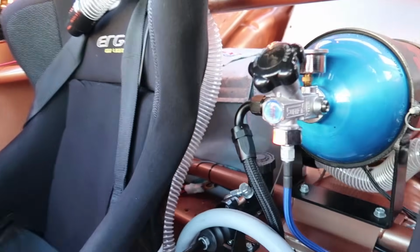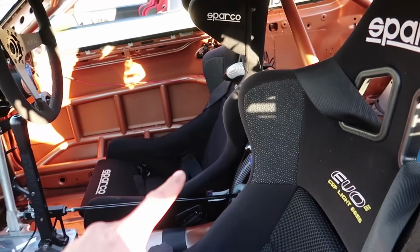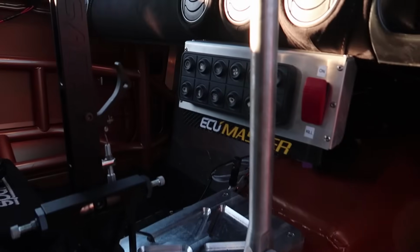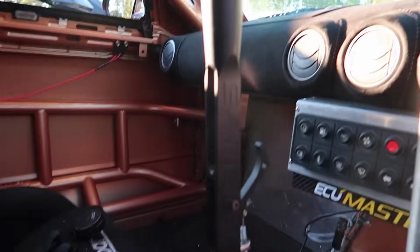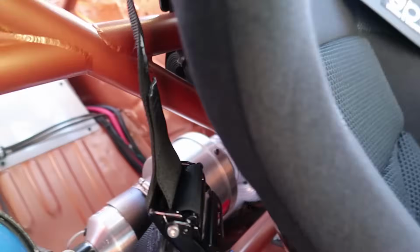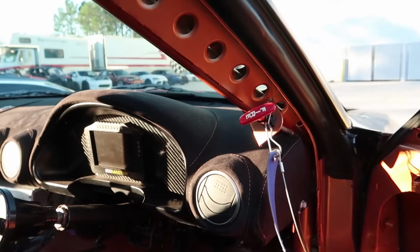This car is running, I think, like a 75 shot of nitrous to help spool the turbo a little bit. 40 shot, actually. Electric water pump, it's down there. ECU Master everything. We got their PDM, their dash, Samsonite sequential transmission, awesome billet plate that Bub made. In back, we have a fresh air system. We've got a cool suit system, full fire suppression system.